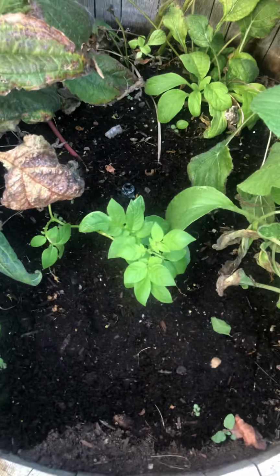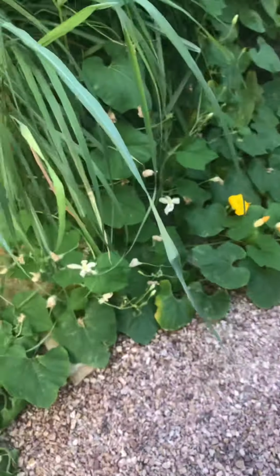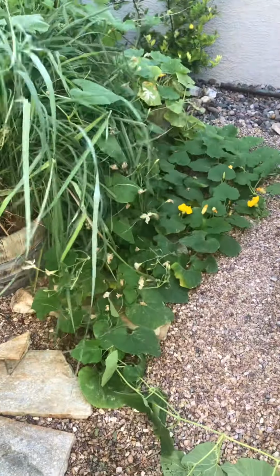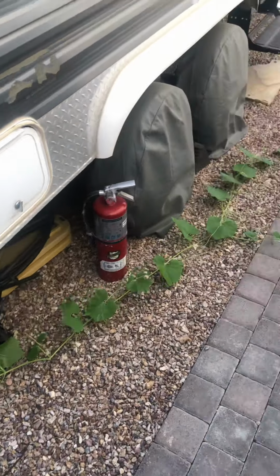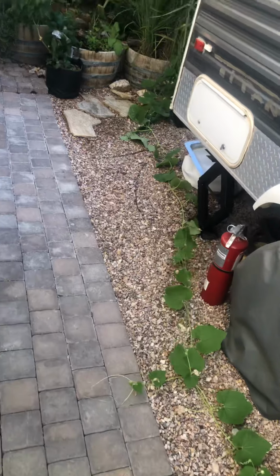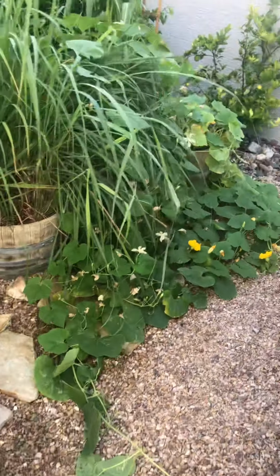Little potato plant, and then some flowers. Some lemongrass. Lots of lemongrass. Oh, wait a minute. I almost forgot. We got a gourd growing. Birdhouse gourd. It's so long, dude. That's just one vine. And there's about 5 or 6 plants growing in there.